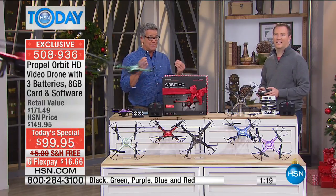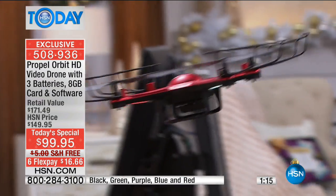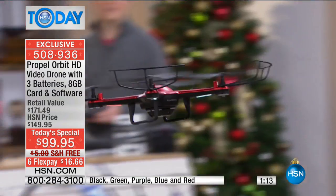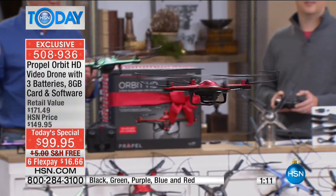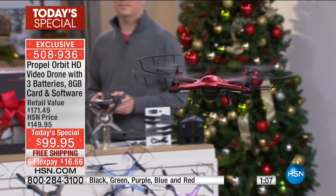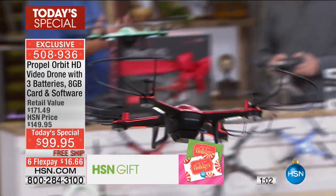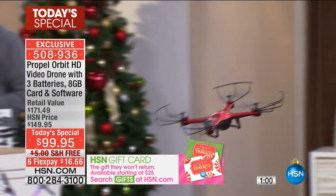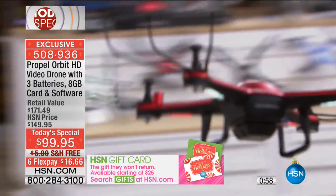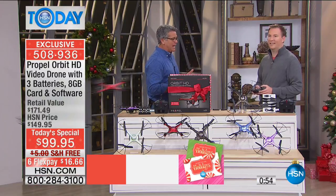I've only got about 90 seconds left. Choose purple, green, red, black, or blue. Each one comes with 3 batteries. Each one comes with an 8-gig SD card, which will give you about an hour of recording. Each battery will last about 10 minutes, gives you about 30 minutes of fly time in between battery changes, 500 feet. I want you to think about a 50-story building and being able to go to the top of that. Think about how high that is.